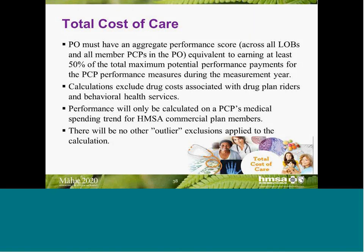Total cost of care calculations will not include drug costs associated with drug plan riders and behavioral health services. So those 2 things will be excluded from the calculation. And the total cost of care performance will only be calculated on a PCP's medical spending trend for HMSA commercial plan members. There will be no other outlier exclusions applied to the calculation. So if you have an expensive patient who's in the hospital for an extended period of time, unfortunately, that will not be excluded from your total cost of care calculation.